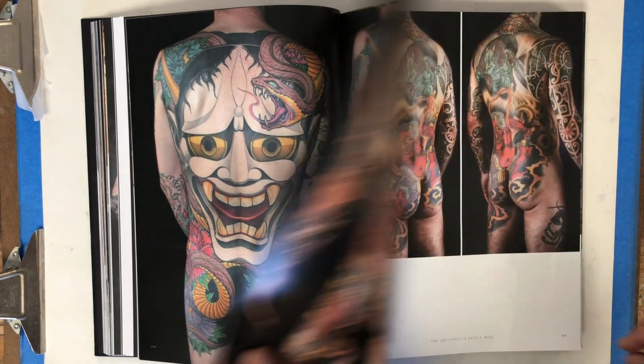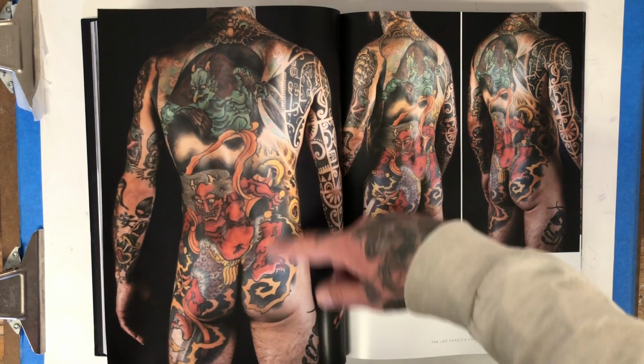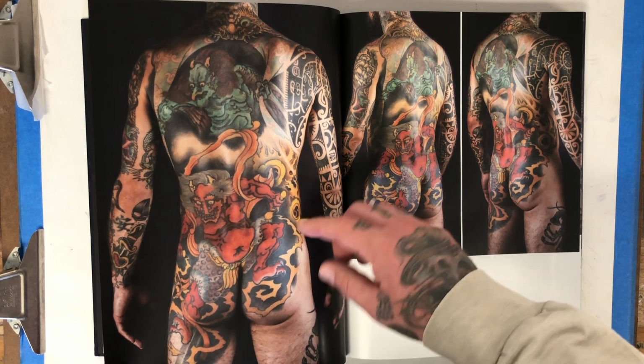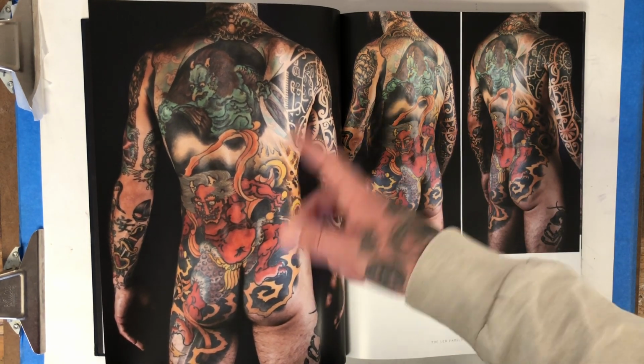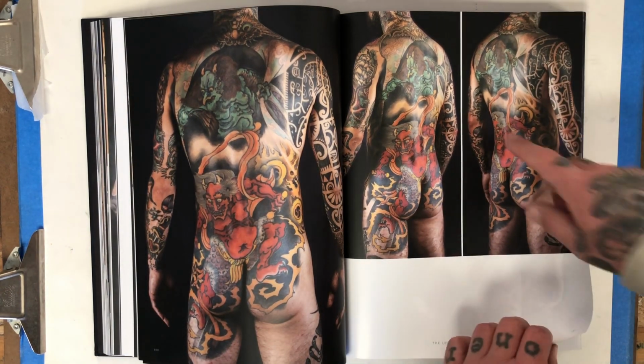Cool choices. Cool Fujin Raijin. Once again, just straight taken from reference. I can't remember who did these ones exactly, but leave in the comments if you remember who did these. Put in the comments who did the original reference.